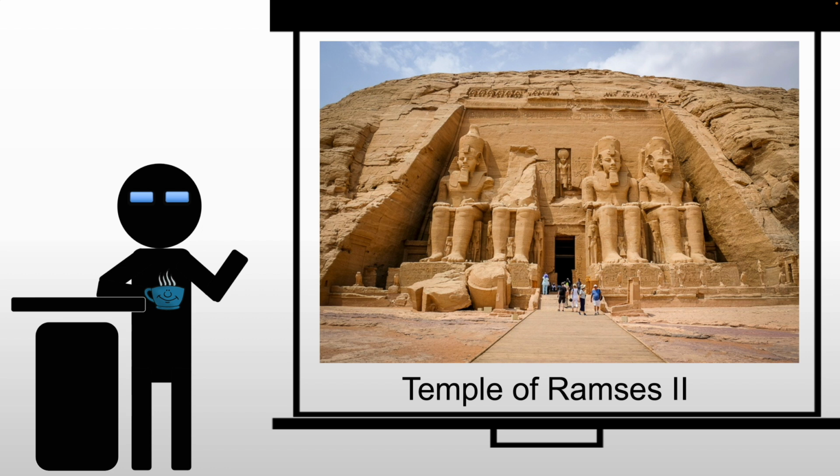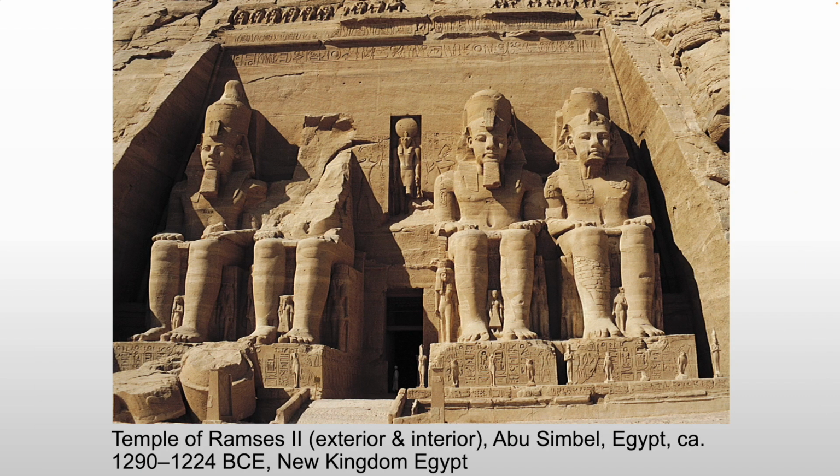And Ramses builds a number of temples throughout Egypt. So this is not necessarily the only temple of Ramses II. This is a major one. And these would have been put, for example, at the boundaries or the borders of Egypt at the time to show people coming in the power of the pharaoh or the power of that specific pharaoh.